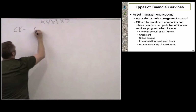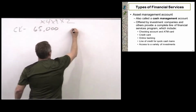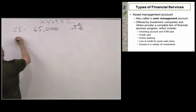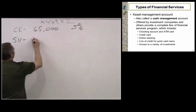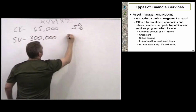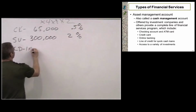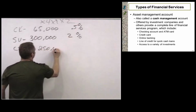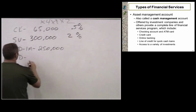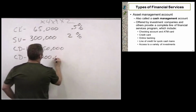Let's say I've got $65,000 in my checking account, and the interest rate on that is 0.5%. I get a really lousy interest rate on my checking account. I've got a savings account, and in that savings account I have $300,000, and I'm making 2%. Then I have a certificate of deposit for 1 month that has $250,000 in it, and I have another CD that just came due, which means I can do anything that I want with it right now, of $200,000.